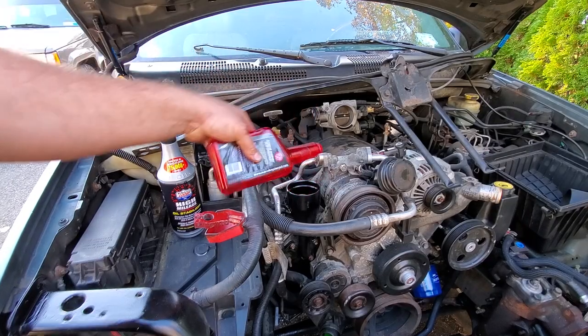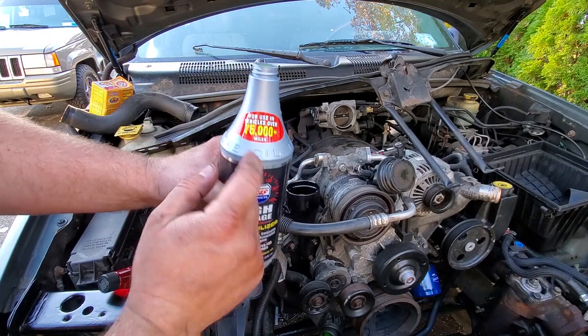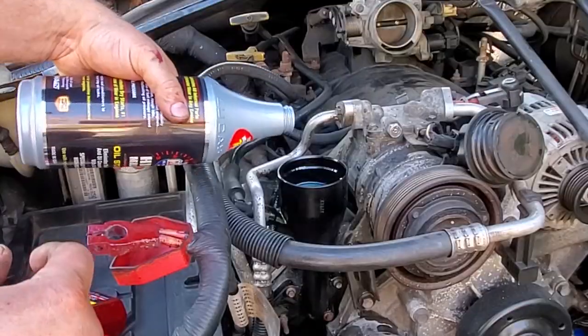That's about a half a quart. And for use in vehicles, 75,000 miles plus.